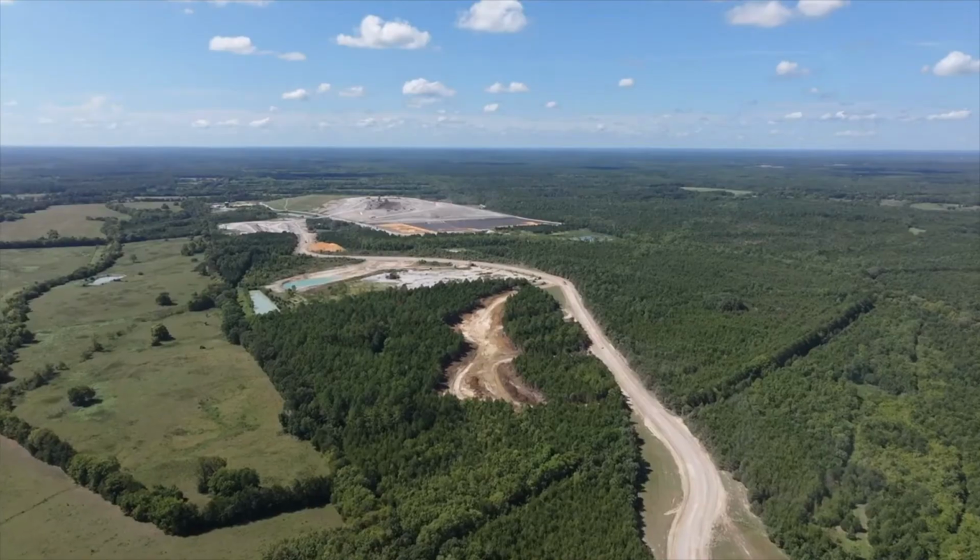Arrowhead Landfill was purchased by Waste Connections in July-August of 2023. It has been currently a year of operation under Waste Connections.